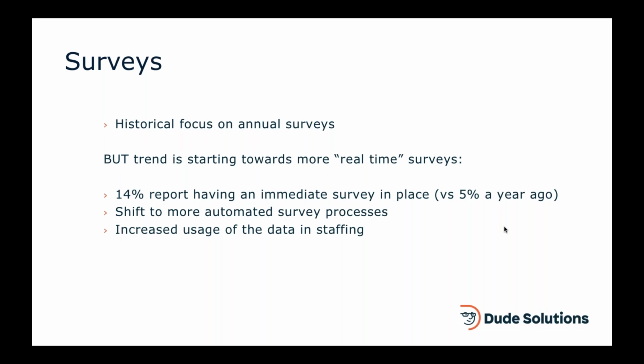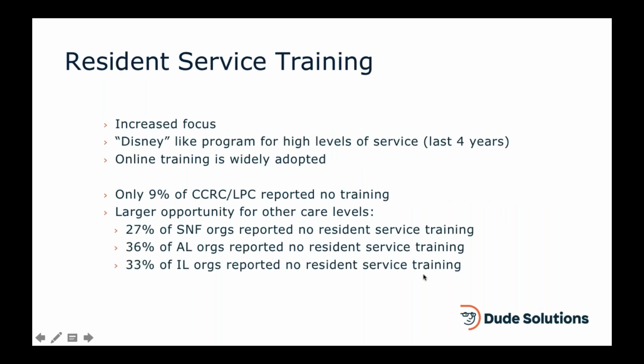We want to get more real-time data on how they feel about what we're delivering on the facility side, because it's something that we can usually fix really easily. Did I not show up on time? Did we leave the unit messy afterwards? There's some really basic stuff that if we can identify sooner, we can really deal with those annual survey trends before they even hit us. We can see big jumps. We also are seeing a shift to more automated survey processes, people accepting email surveys. We see that more on the independent living side. And more usage of the data when it comes to staffing. We've seen more of that come out.